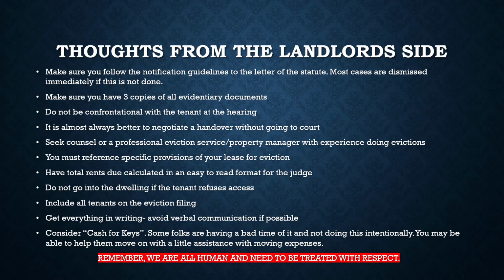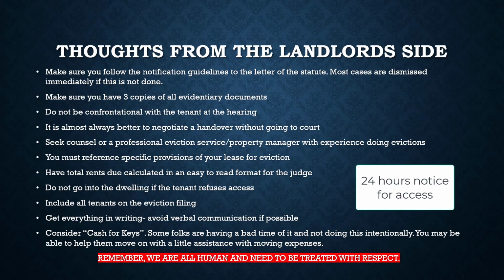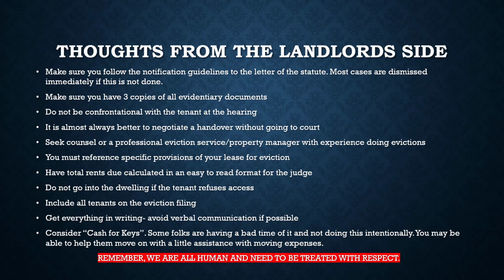Do not go into the dwelling if the tenant refuses access. Typically in Texas, you're required to give 24-hour notice to go into the tenant's dwelling. If the tenant refuses to give you access, then they're basically violating the lease. But again, you can't kick in the door and go in there at that point. Seek legal counsel, talk to the constable, the sheriff, or an attorney.